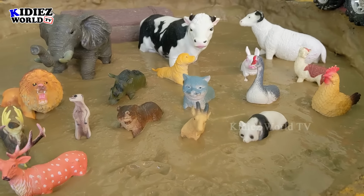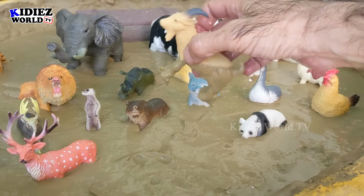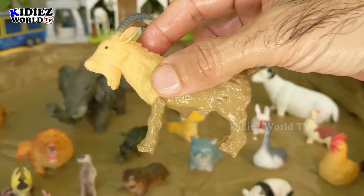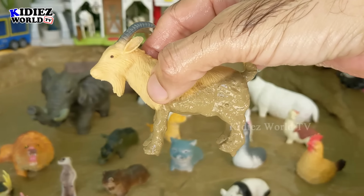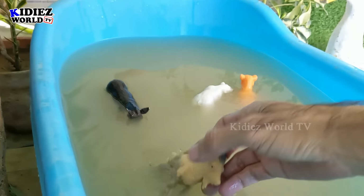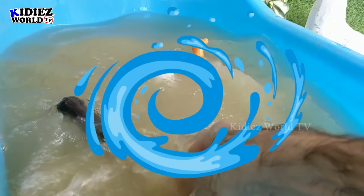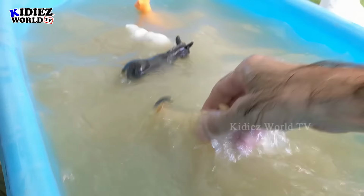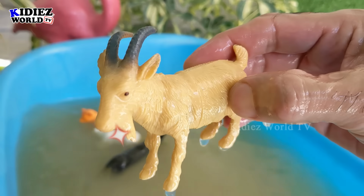The next one we have is goat, the cute farm animal goat, the little one, but the very cute one and a very funny one as well. Let's watch this goat. Here we go, goat.